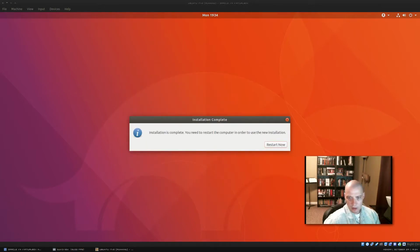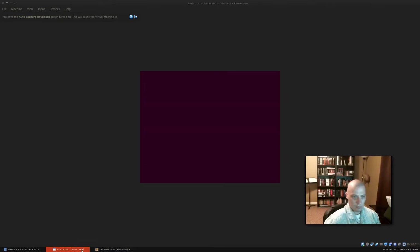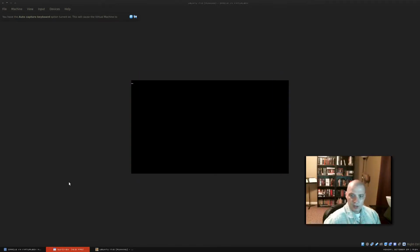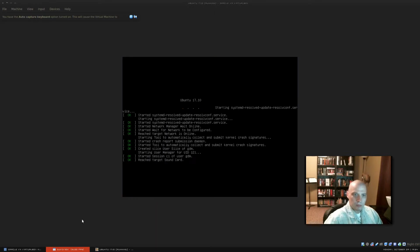Okay, and the installer has finished running, so it is finished installing. Now we have to reboot. You always have to restart the machine after the installation is completed. Alright, the installation has completed, and then it asks to reboot the machine. So the install process for Ubuntu is dead simple, very easy, very fast.